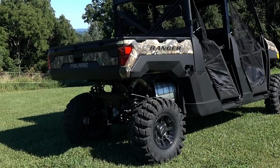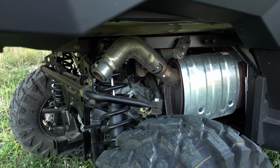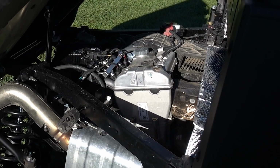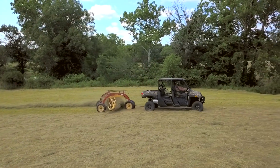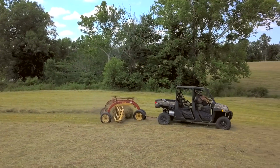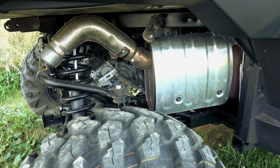The 1000 is powered by a 999cc parallel twin-cylinder, liquid-cooled, fuel-injected 4-stroke engine, with 4 valves and double overhead cams per cylinder. Polaris is claiming the most horsepower and torque of any machine in its class for 2019. Power output was increased from 80 to 82 horsepower, thanks to an updated intake, exhaust, and optimized ECU.